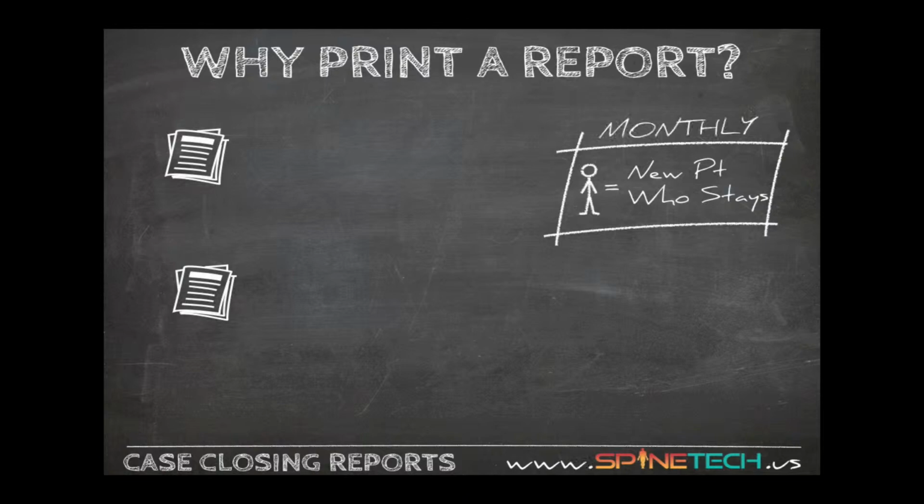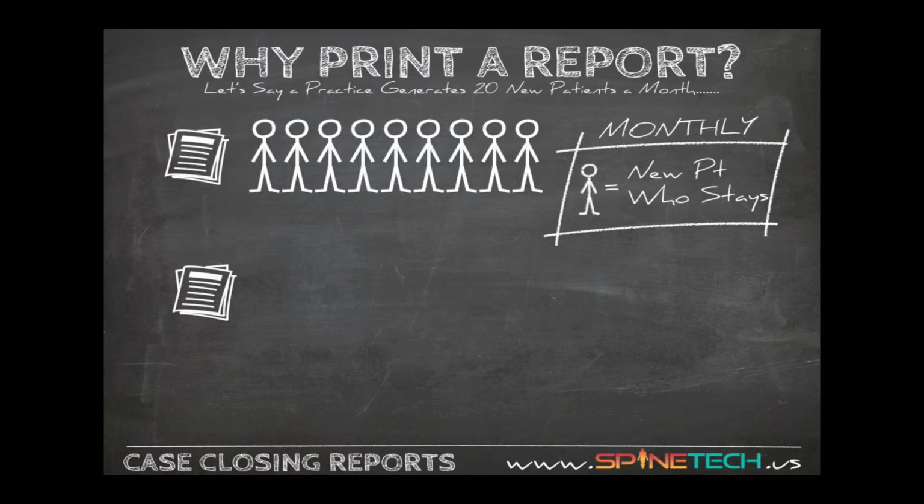Here's the bottom line, Doc. Why print a report? Well, if we just look at people who do print a report, a printed take-home report of findings, let's say that your practice generates 20 new patients a month. All right, if you generate 20 new patients a month and you don't give your people a printed take-home report of findings, then more than 50% statistically are going to be gone in 30 days. 50% of the people that you've worked so hard to get into your office, they're gone in 30 days.